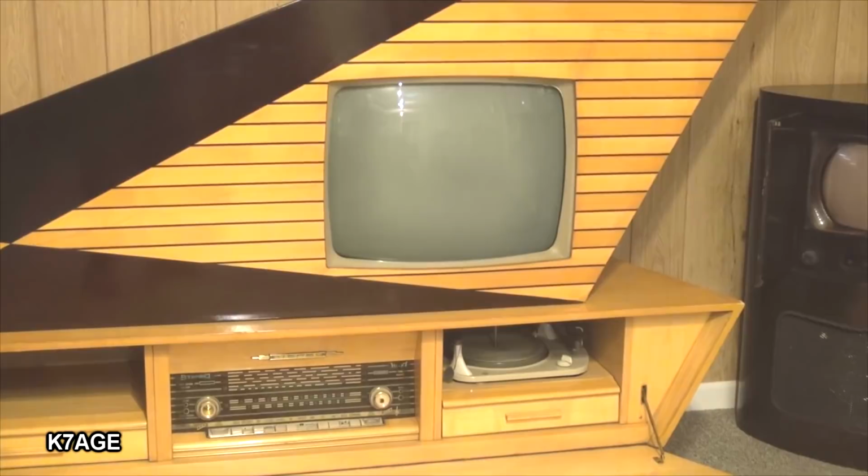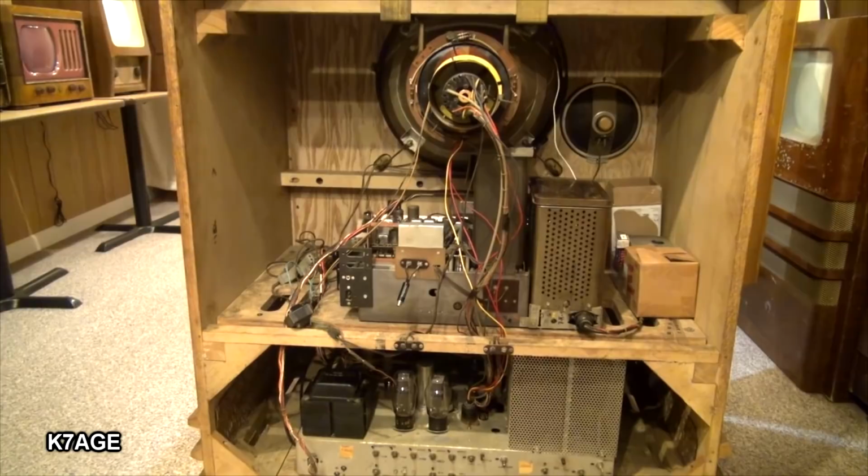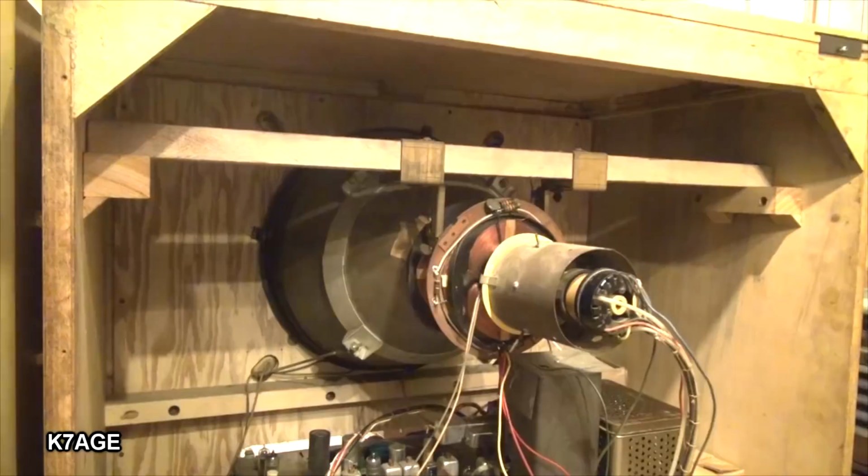Another view around the room here. Well, let's take a look inside this monster. It took a lot of stuff in these big old sets. I'd say the chassis by the CRT there is probably the signal and deflection, maybe, and power supply in the bottom. And that was a lot of tube for a small picture.